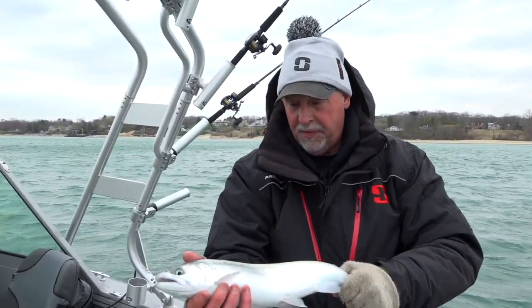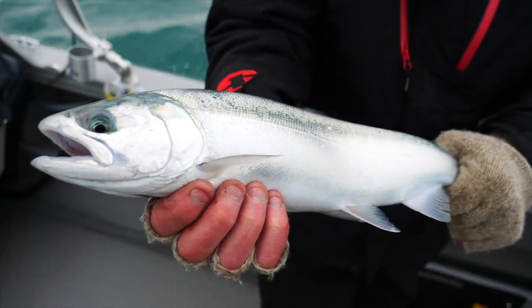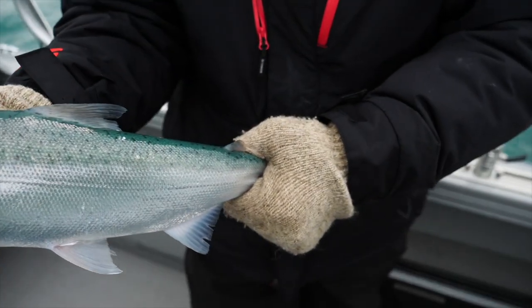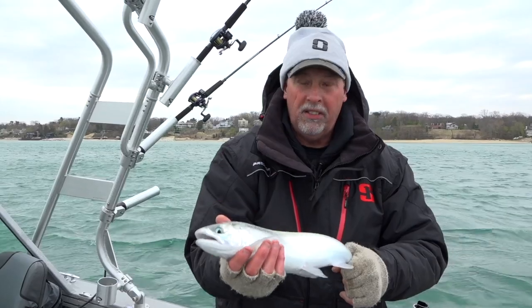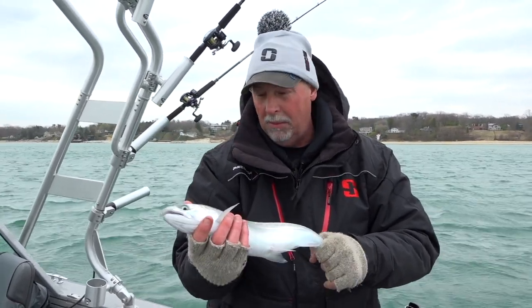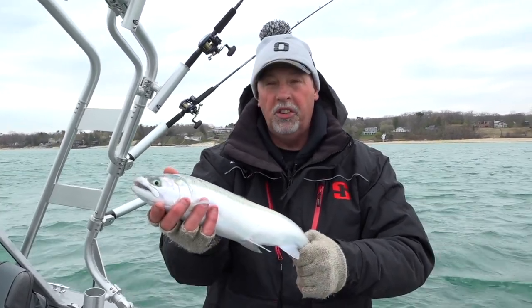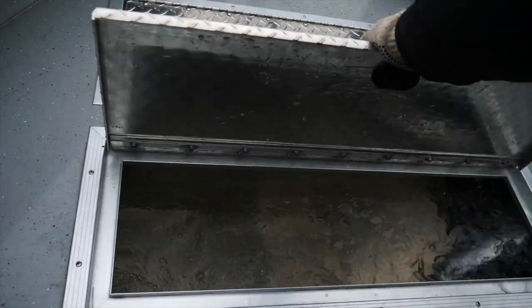They are definitely the most pretty fish out here in the Great Lakes. Coho, the original salmon from the Great Lakes. A lot of people maybe don't realize that, but the first plants in Lake Michigan back in the 60s were coho, and then things like chinook salmon came later, steelhead, brown trout, all that came after the fact. But that was the original salmon they stocked in the Great Lakes back in the day.